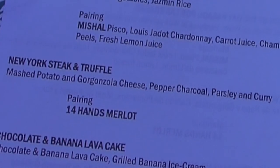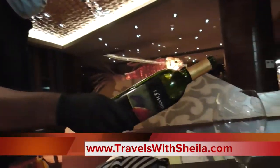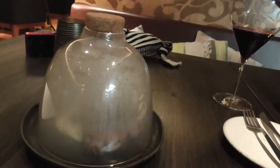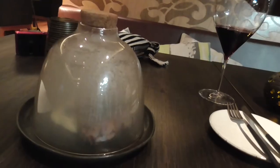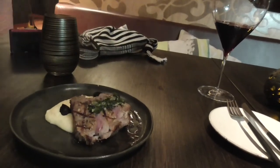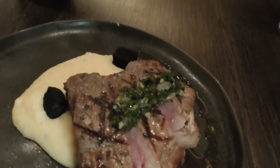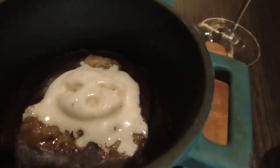New York steak and truffle with mashed potatoes, gorgonzola cheese, pairing of Merlot. I have a happy buzz going here, I'll tell you that much, folks. Got a little bell jar there for experiments, maybe. We're ready. Voila. Ooh, God, that's a huge piece of sirloin. Those are the truffles. And for dessert, a banana lava cake with banana ice cream.